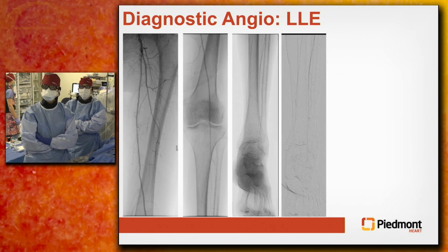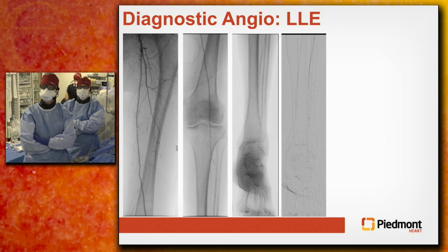Next slide, please. Runoff on the left looks pretty good, actually. Mild disease all the way down, 2 vessel runoffs, they're not terrible. Next slide, please.